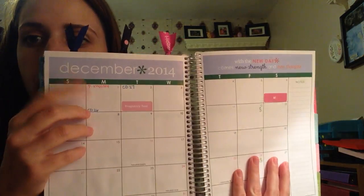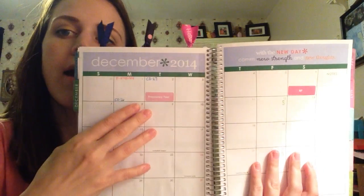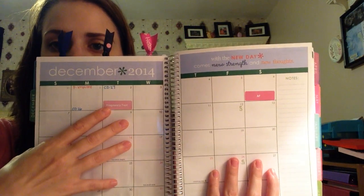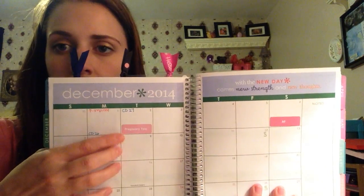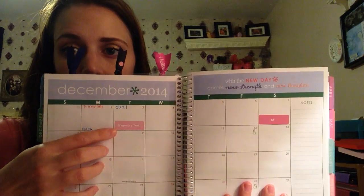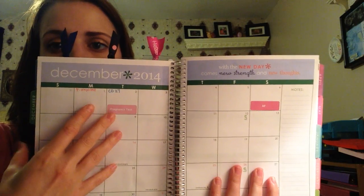But then let's get to December. I have a few things in there just to go along with the cycle. My last projected implantation day, I think it's like a 5-day window for that, so I just marked the last day. And then I also put in a pregnancy test sticker because that's cycle day 27. That's when I'm going to start doing my pregnancy testing.